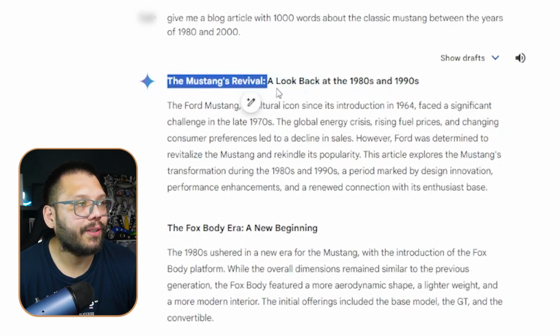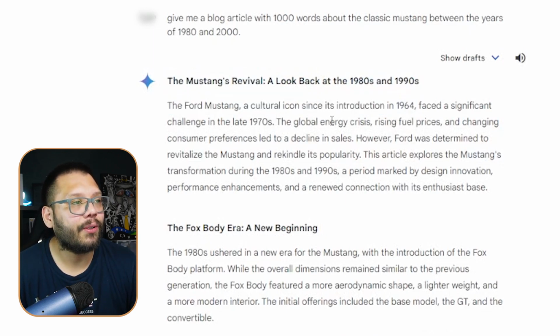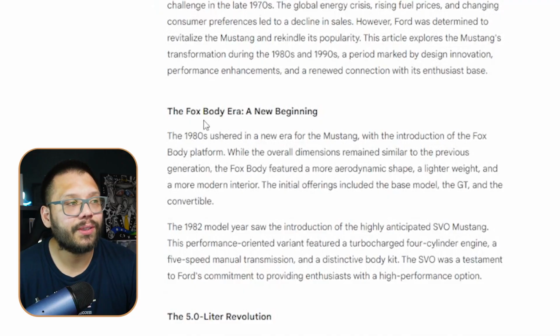So the Mustang's revival. A look back at the 1980s and the 1990s. The Ford Mustang, a cultural icon since its introduction in 1964, faced a significant challenge in the late 1970s. So this already started off very, very well. It's very well written so far. Then it goes on to the next sections.